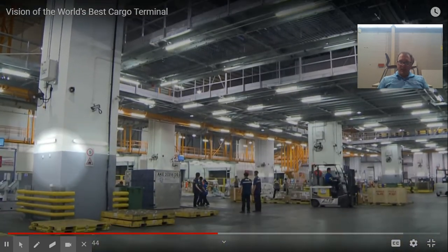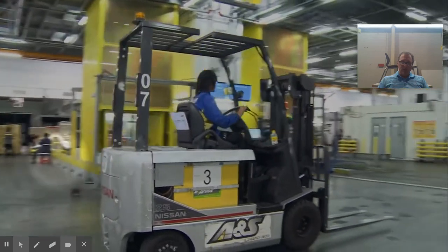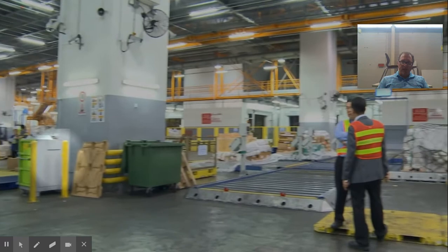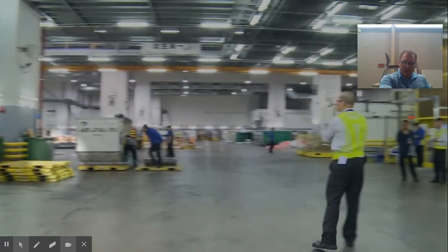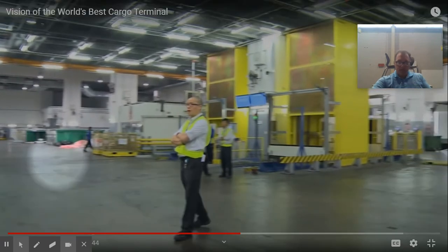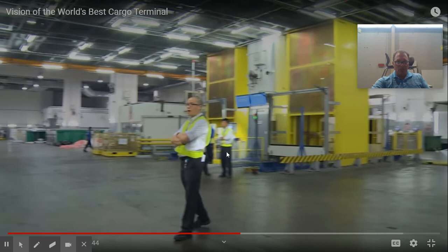Okay, this is the inside of a terminal. Lots of good stuff going on here. The forklifts are very important for moving various things around the facility. They obviously want to keep track of what is what there. They want to keep track of where it is. Maybe this guy's a manager and he's overseeing the operation. Or maybe this is the manager back here and this is the supervisor who seems a little bit more on his toes than these guys, John back here.